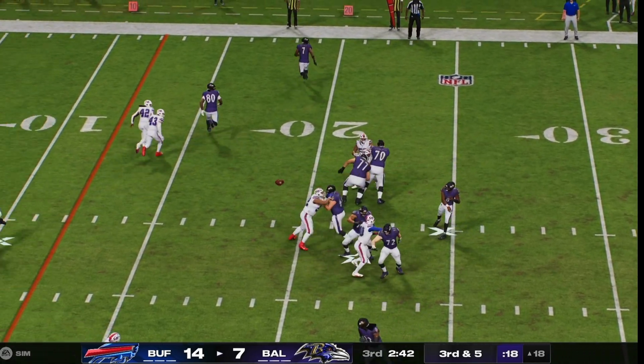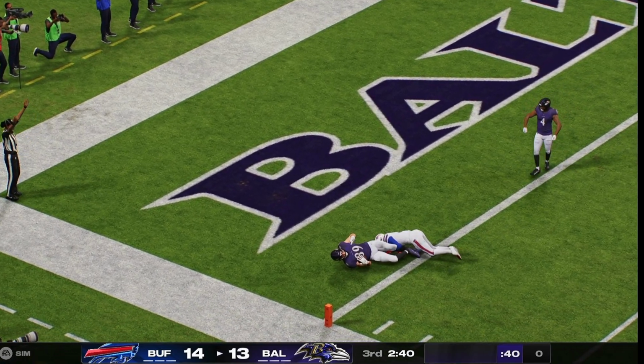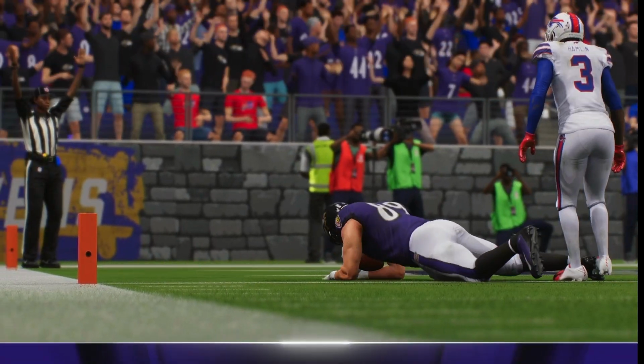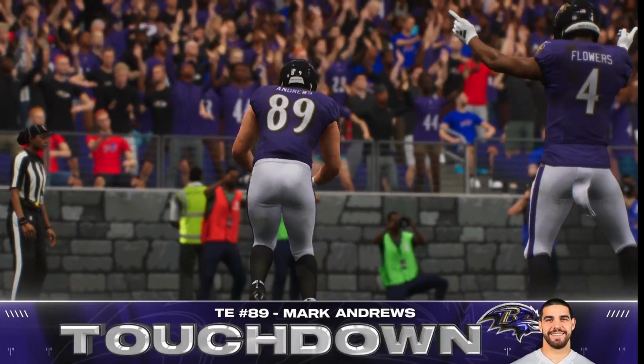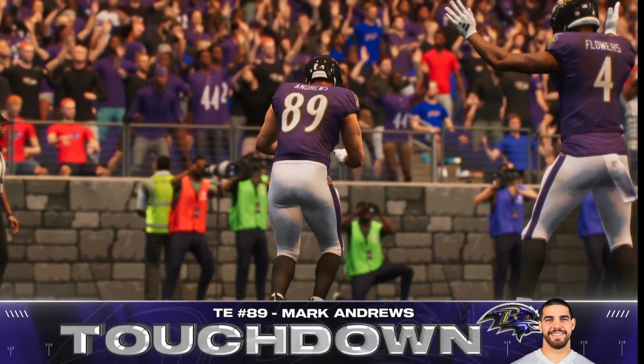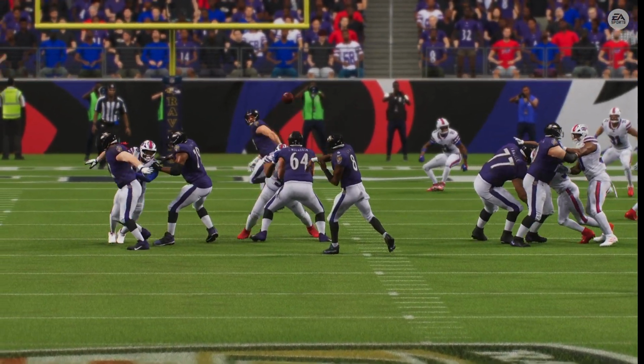Off the play fake, here's Jackson. Work in the middle of the field, and he's got a man complete. And he is into the end zone for a Baltimore touchdown. Lamar Jackson hooking up with Mark Andrews. And the Ravens are within an extra point of tying up this ball game.